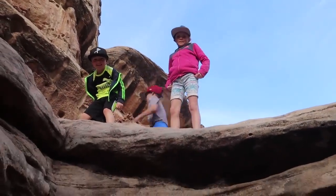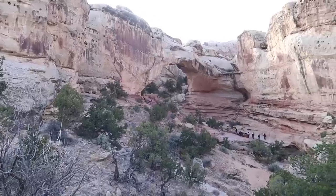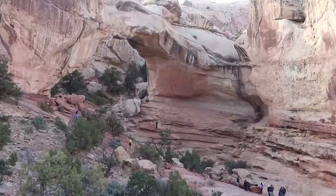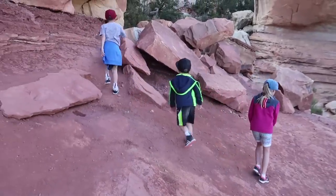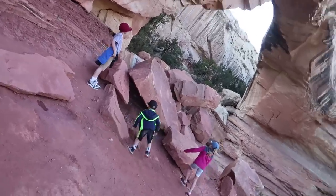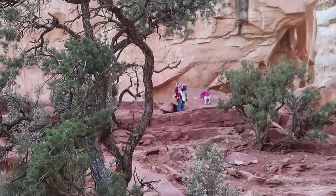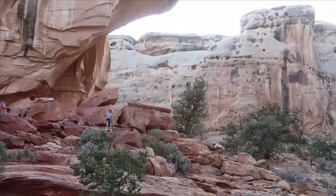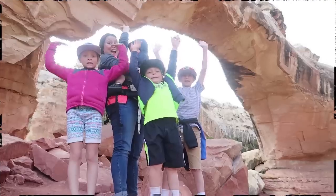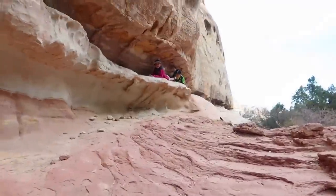Dangerous, guys. Okay, listen, go join Mom right now. Okay, look, Emmy, cheese. Hey, don't move, I wanna take a picture. There it is. Bunch of people down there at the bottom. Look at that. That's the bridge, folks. We made it, guys. Tayden, what do you think about the bridge? You guys held the bridge up. Good job.